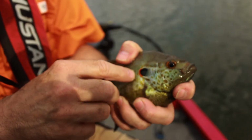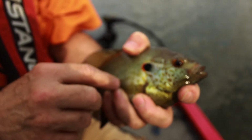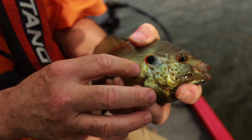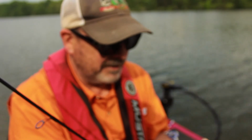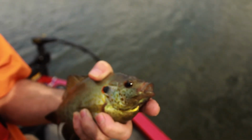And they're called Red Ear Sunfish because of this right here on this flap. Kind of orangish red, it's beautiful. And they like to eat shells. They're in close right now because they're getting ready to spawn, but when they go back out to deep water, they'll eat a lot of mollusks. They have a real tough throat and can crunch those shells and eat them.